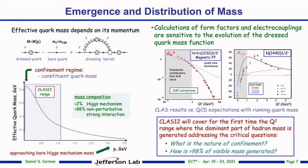Now, let me say a little bit more to bring this to relevance for this particular audience, this particular workshop. This slide is entitled Emergence and Distribution of Mass.